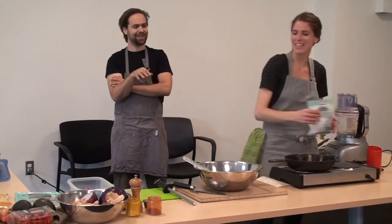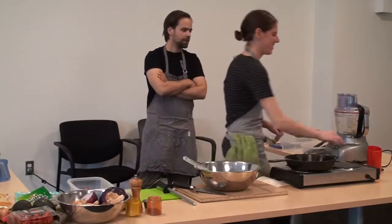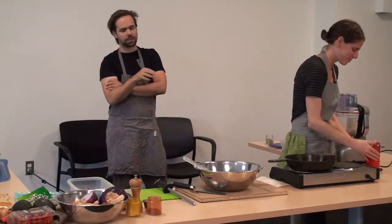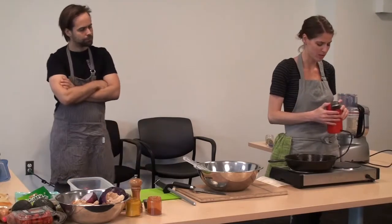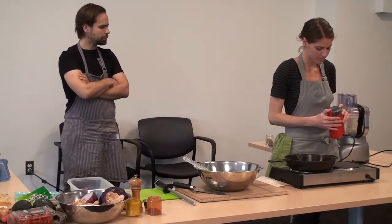Yes. You'll all thank me later. You probably didn't have dinner yet. It's really subtle mixed in with this stuff. So yeah, even if you don't like seaweed, you'll like this. We're going to grind it up.